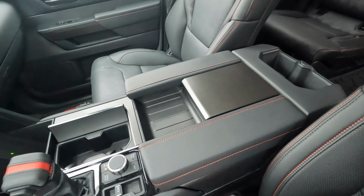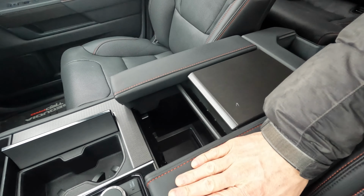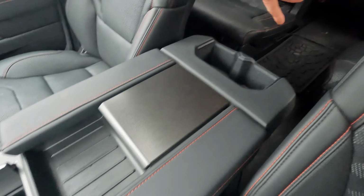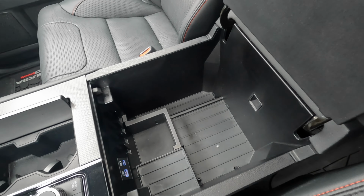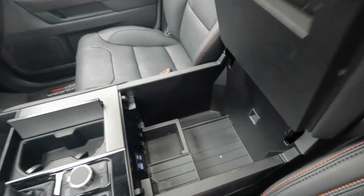Got a nice large armrest here in the middle. We got this little pass-through compartment so you can leave your arm on here as you're grabbing something out of the middle. We've also got a little hatch that opens right here, 2 cup holders behind that, and we've got a button on either side here to open up the center console, and it's nice and spacious inside with a few little dividers, coin storage. We've got USB and USB-C outlet as well.